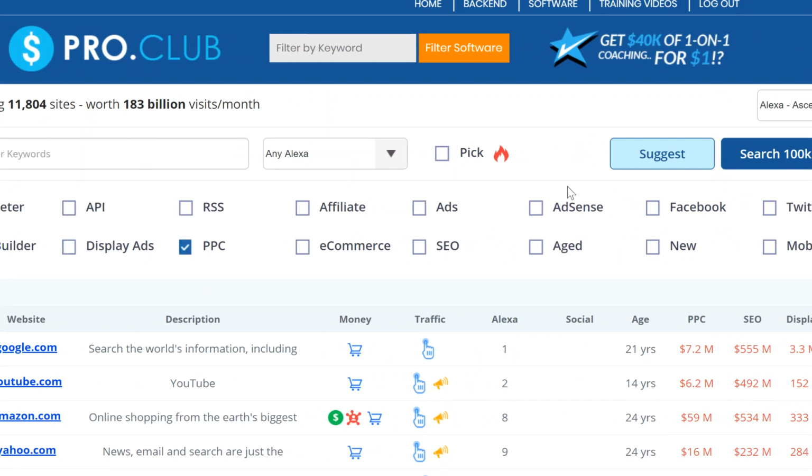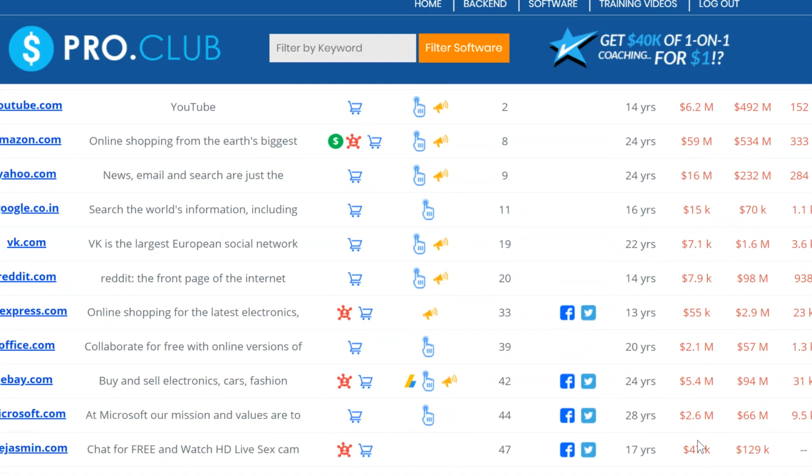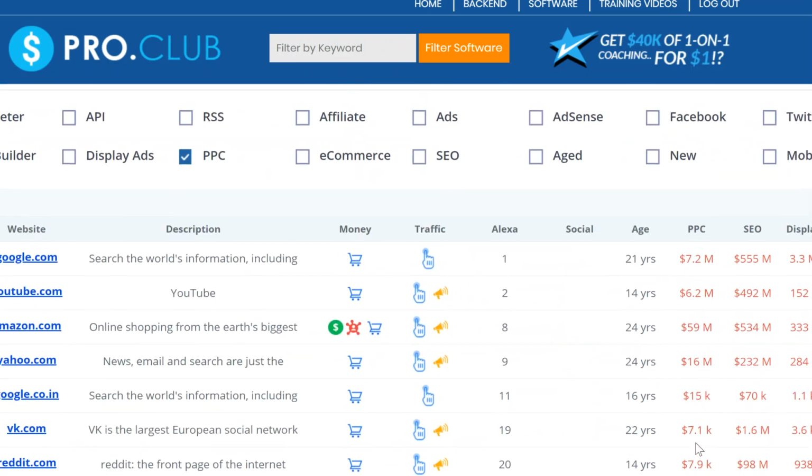We also have PPC, so people spending money on pay-per-click. And you can see we found 6,200 sites. You can see this column here is exactly how much they're spending a month. So you can see there's some big ad spenders here as well.